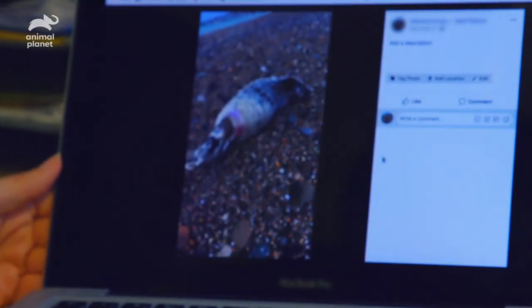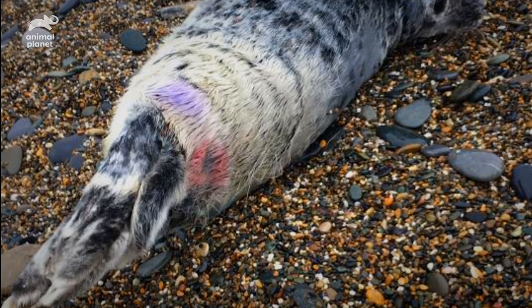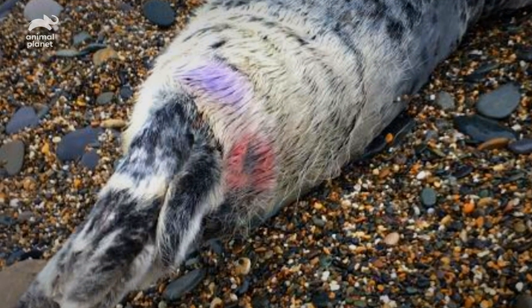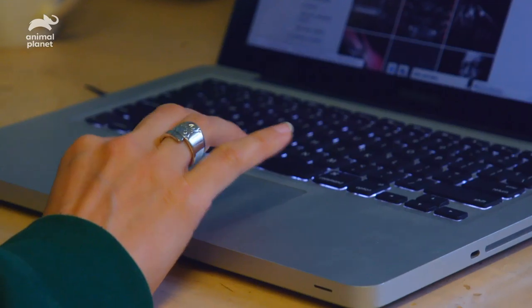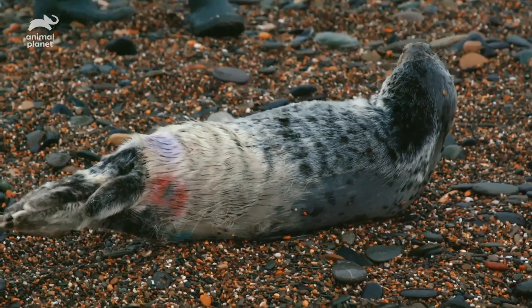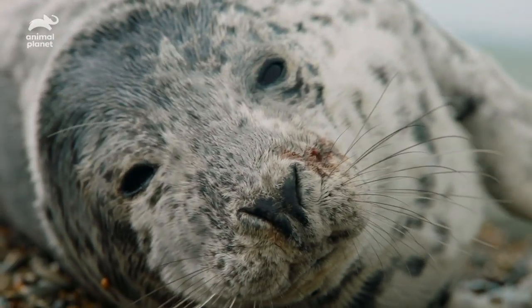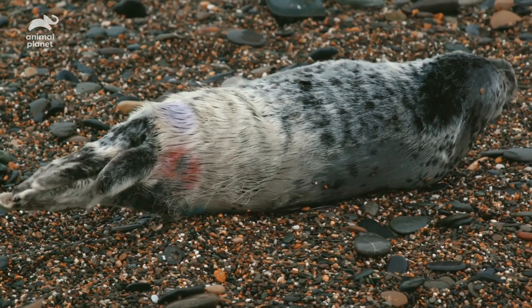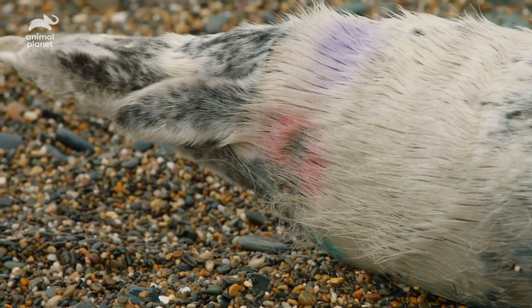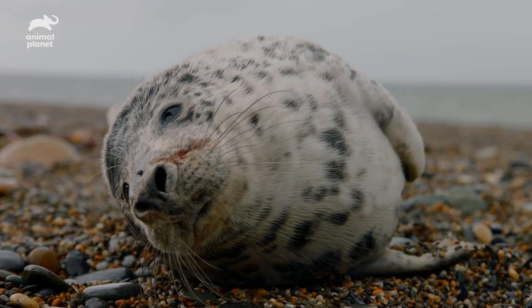We had our rescue yesterday and we noticed that she had those markings on her back. She's got blue, red, and purple dots, which we had no idea what that came from. So I did a little research, and as it turns out, there is an island called Skomer Island in the UK, and they mark their pups with spray paint. So I got in touch with them and found out that they use those colors. And they do this for monitoring the survivability of the pups.